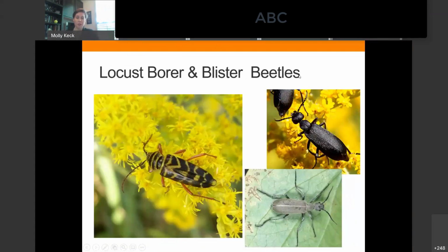And these two guys are an example of where they can be a pest in other situations, but in this situation, they're not. So on the left-hand side, I think they're both actually on goldenrod. On the left-hand side, that's a locust borer. And a locust borer, you wouldn't want it boring into your locust trees, or if you have furniture that's made of locust wood, of course, you wouldn't like that. But in this case, they're pollinating. And as long as you don't have locust trees around, they're probably not doing any damage. In this situation, they're considered beneficial.